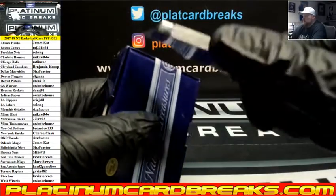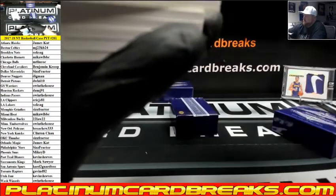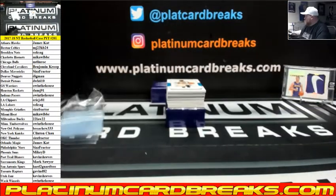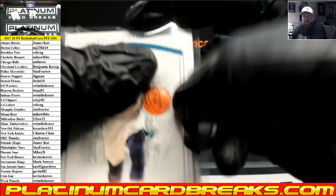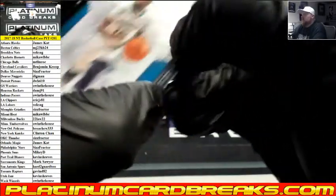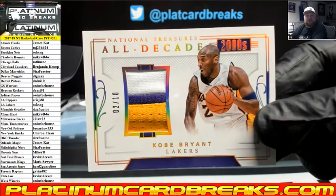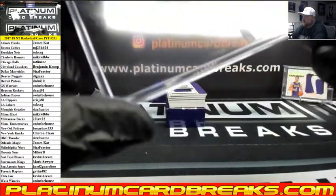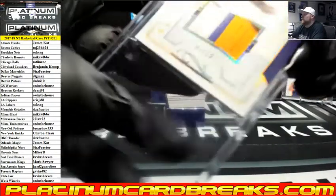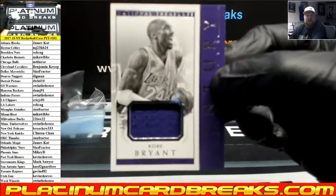Box number three. Campbell Walker, Hornets, 99. All Decade, 2 of 10 Gold, Kobe Bryant, 3 color patch. What a Lake Show. That's pretty cool. All Decade, 2000s. Century jersey, Kobe Bryant, 32 of 99. Lakers again.